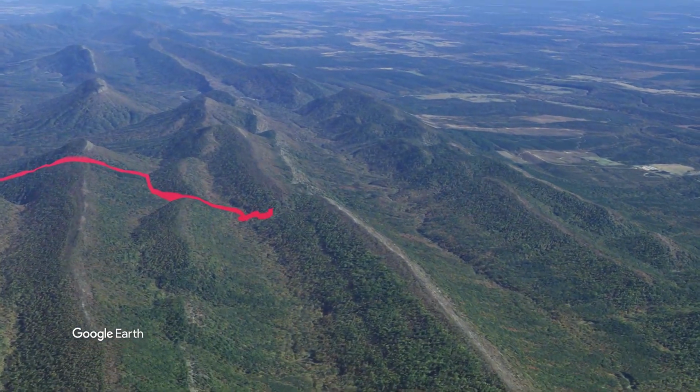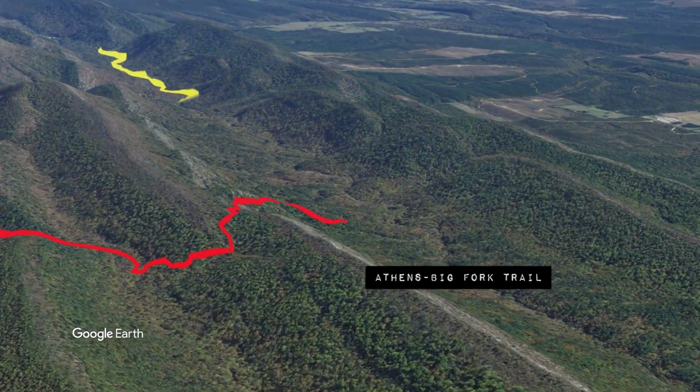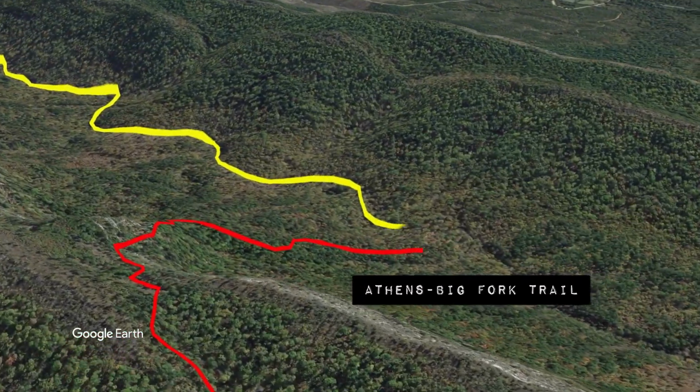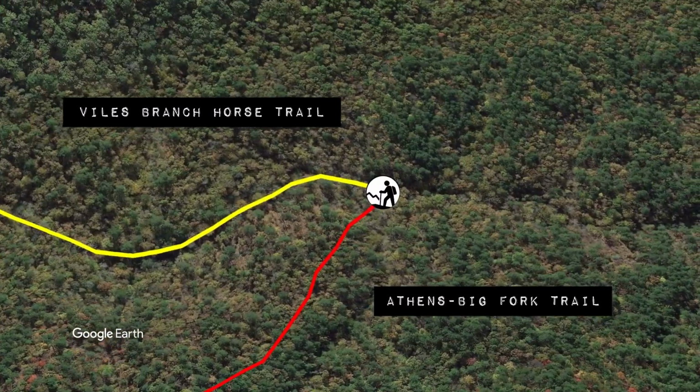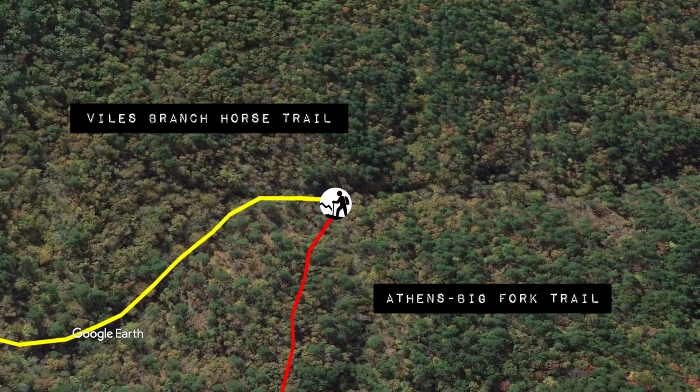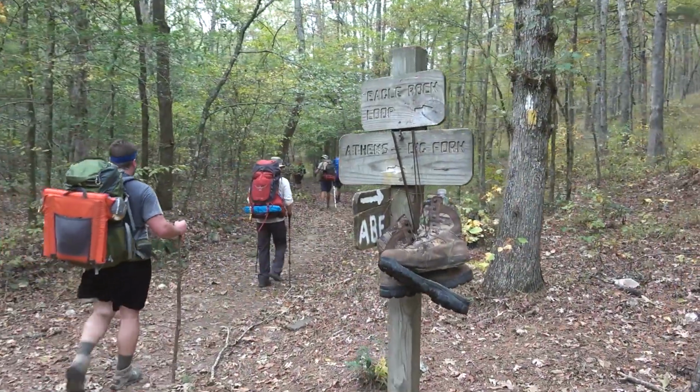Park where we did, at the West Trailhead, and walk south down the Athens Big Fork Trail, you'll eventually have to make a hard left at the junction where it meets the Viles Branch Horse Trail. So you're going to want to make a left here. Stay on the trail, just make a left, and you're good.